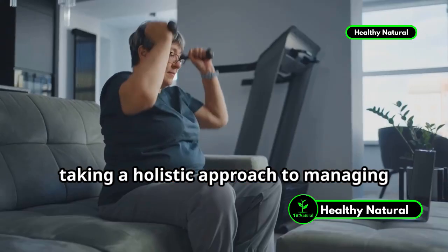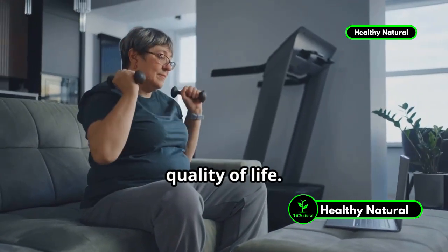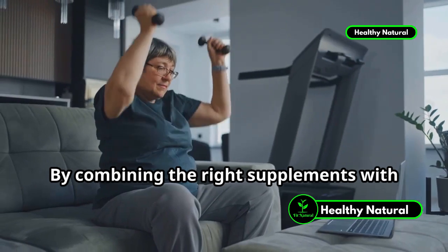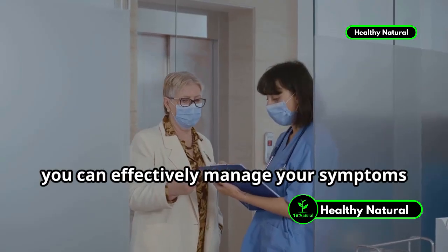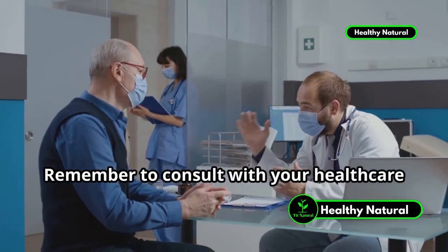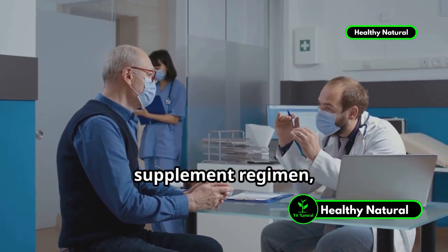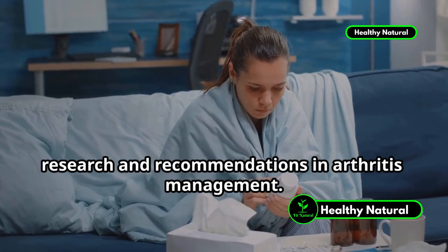In conclusion, taking a holistic approach to managing arthritis can significantly improve your quality of life. By combining the right supplements with healthy lifestyle choices, you can effectively manage your symptoms and maintain an active, fulfilling life. Remember to consult with your healthcare provider before starting any new supplement regimen, and stay informed about the latest research and recommendations in arthritis management.